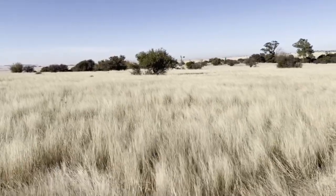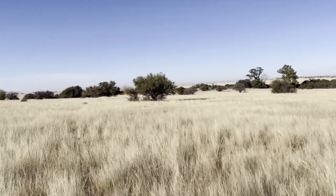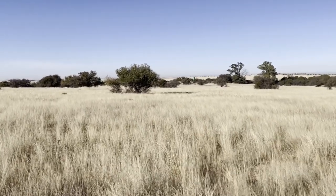The idea is to get behind the dam. There's a Bontebok standing behind the dam. We're gonna use this tree as cover, see if we can get a clean shot.